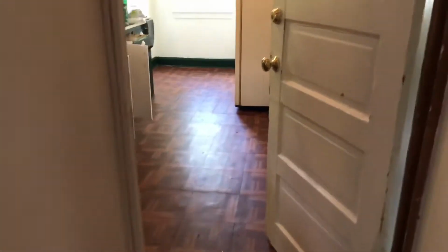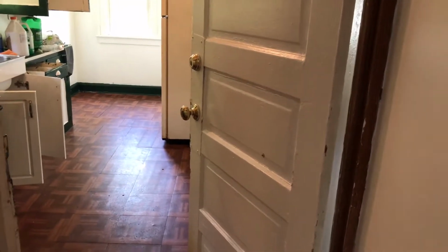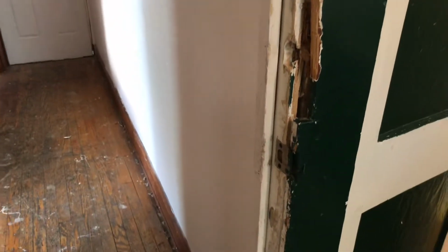We're at 358 West. Up unit to the right, going to move out. We have a front door. Will need to be painted. You will need to fix the jam on the door. Door needs to be painted.